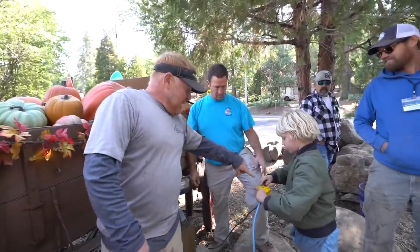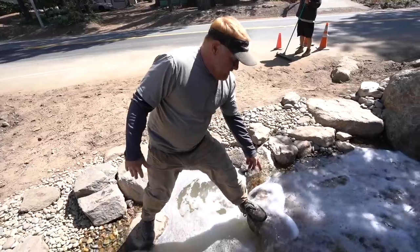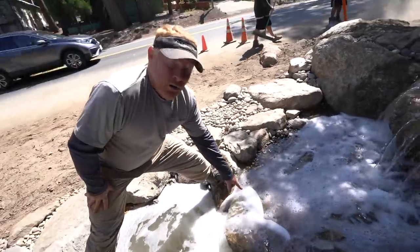Jasper, I like to lick this end just to make sure it's working. I would have never guessed to create a seagull waterfall. You guys ready? Let's go set some boulders. Come on.